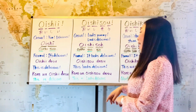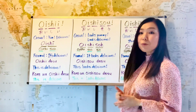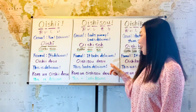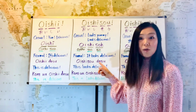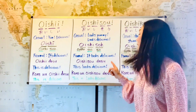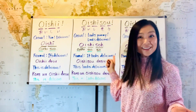Alright? And how about formal way? It looks delicious. How do we say it? Again, you just have to add des at the end. おいしそうです. This means this looks delicious. The おいしそうです means it looks delicious.